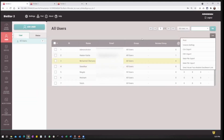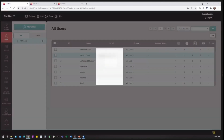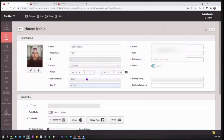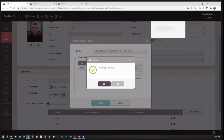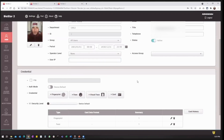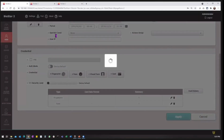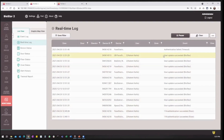After you apply all the settings, which are cloud and email setting, now you can go and upload an image using the mobile. So I'm going to delete my template again. As you can see, enroll, apply. Now all this update has been done. Just to confirm, when I show my face, nothing happens. It is a failure because the face is not on the device.